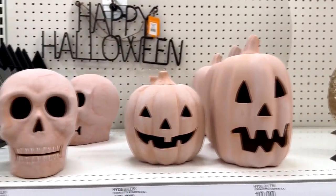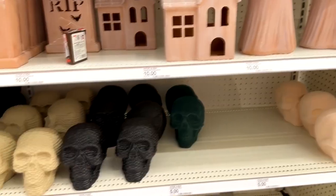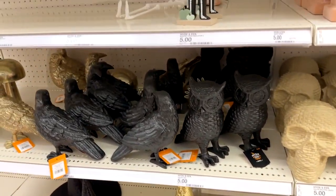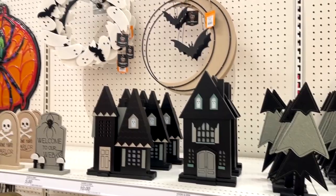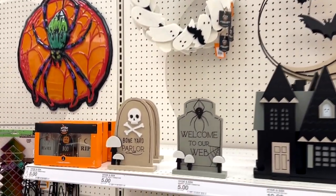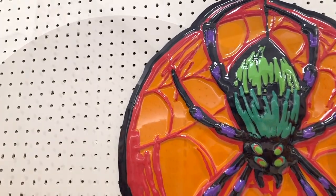And there's some sort of crafty country looking decorations with pumpkins and skulls and haunted houses and ghosts and more skulls and owls and crows and just sort of shelf decor and wall hanging decor. There's a ghost wreath, and here's some little tombstones for your shelf. And then whatever this spider thing is.